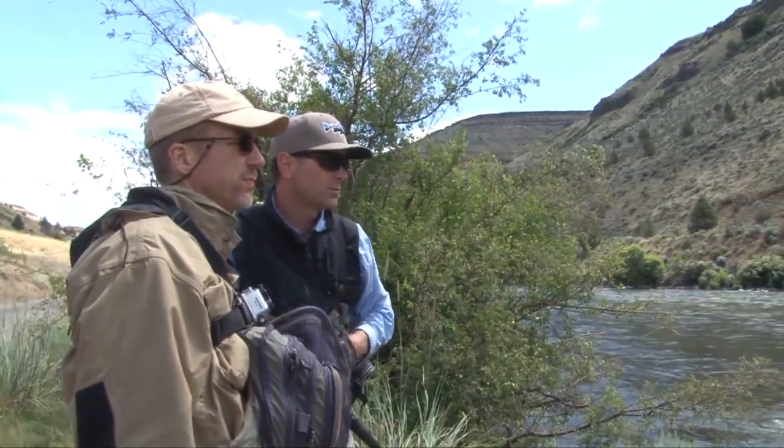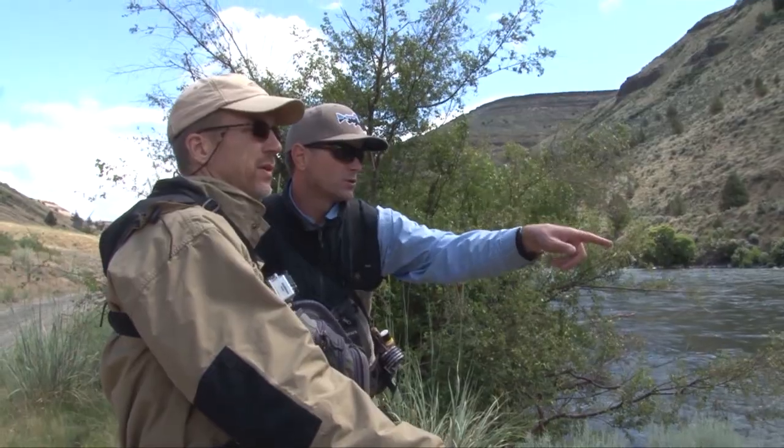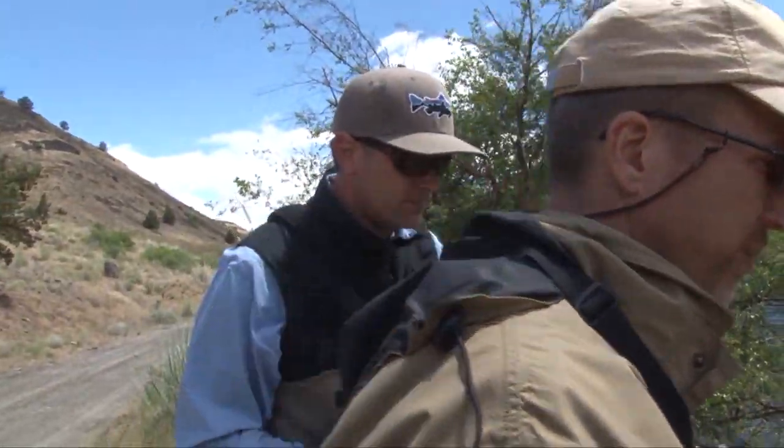All right, Steve. This spot here, we're going to go fish around this dead tree. Yeah, and there's a bunch of boulders you can see upstream of that tree. So we're going to sneak around downstream, and then you're going to put some casts upstream, and usually there's some fish holding in those boulders. Let's see if we can find a few. Sounds good.